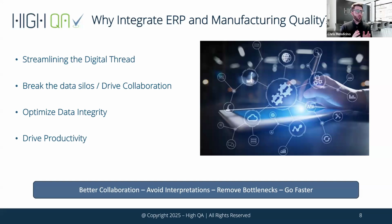Okay, so the first big question is, why would you even want to connect your ERP with a system like ours and what we do? So this first point here of streamlining the digital thread, the concept here is the way that you're managing inspection plans, you're performing data collection activities in our system, you're generating all of your reports and your document packages. All of that's built and stored and managed very hierarchically in our system.